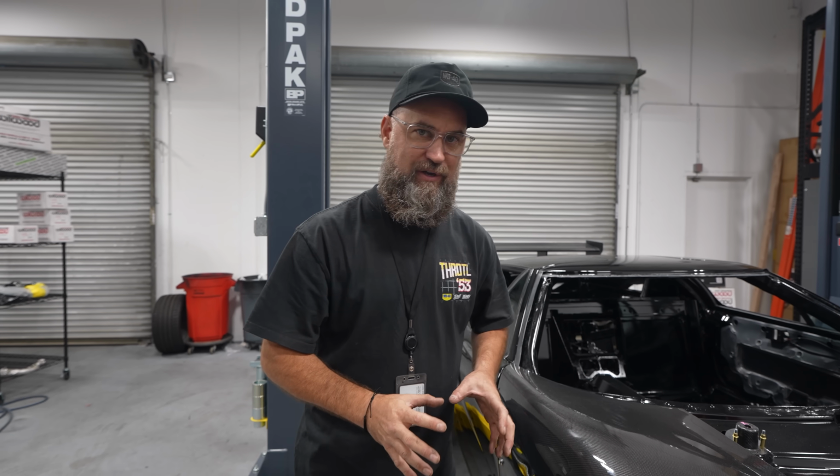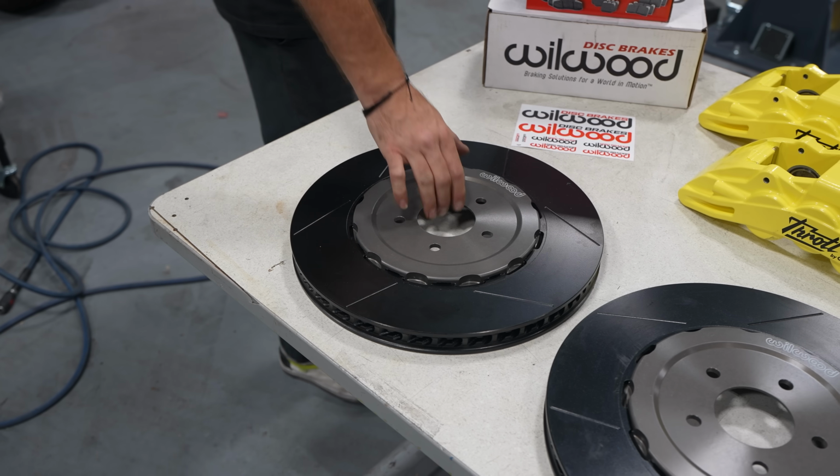Well, now that we have an idea of what this is going to look like, we can pass along the information that we've collected here onto the boys over at HRE Wheels. They'll now start production of our real wheels that are going to go on this thing. Now let's get back to the other side so we can finish up the brakes.